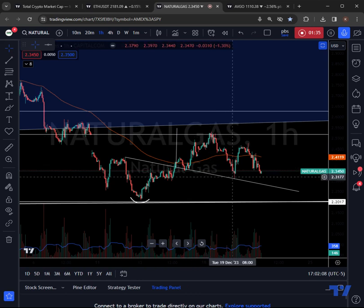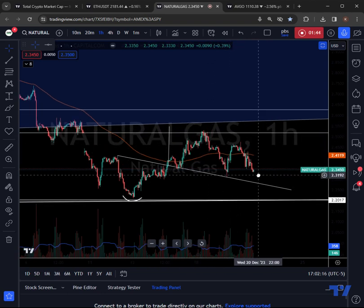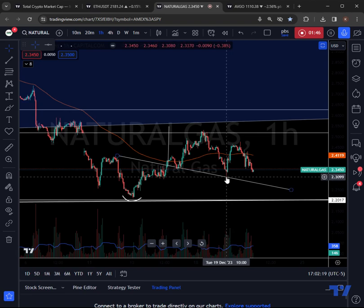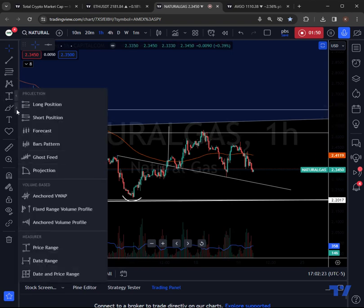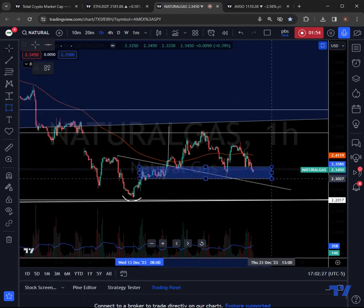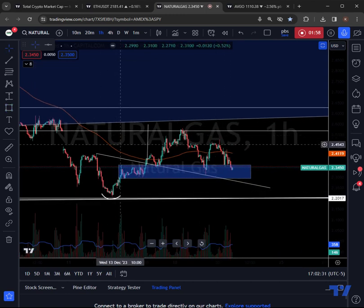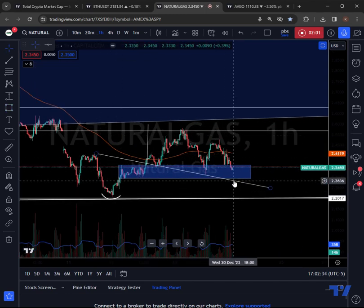And then you sold off on that big candle wick, hit support, bounced, made a lower high. That's the bearish aspect of the price action in natural gas. The bullish aspect is you're still holding this little wick low. So there's a good chance that natural gas can actually consolidate back in, say, this range here. I think this is going to be a big level for nat gas price action. But ultimately, the bulls want to see this hourly chart trend line hold.